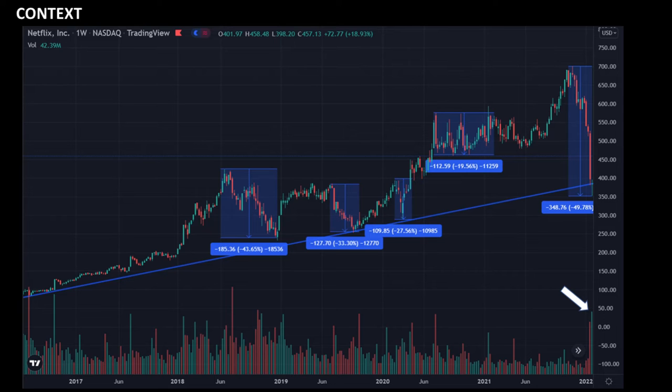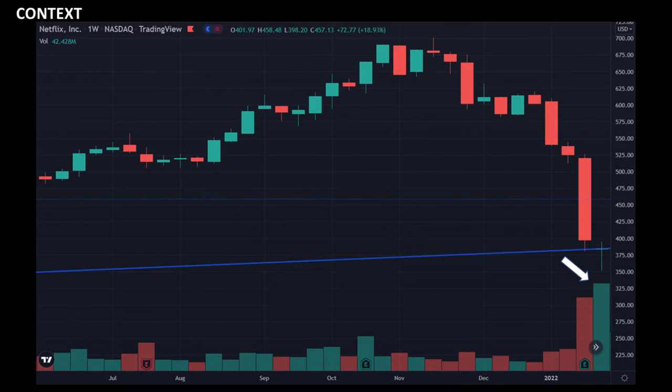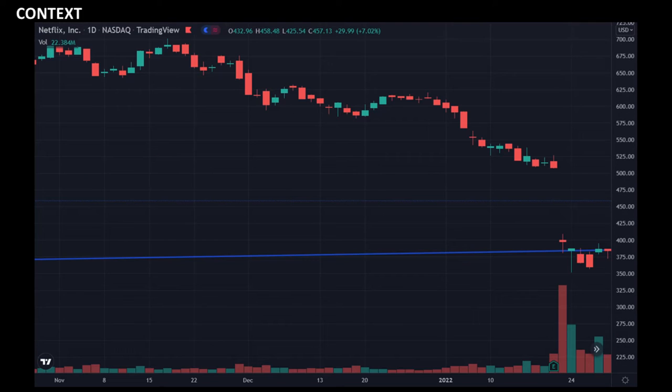Looking at the broader picture, in the weekly chart, Netflix was trading with high volume pretty much at the level of an ascending support line that has been going on for years. This within a drawdown of almost 50% accentuated by the last earnings report. Looking at the daily chart, Netflix managed to hug this line closely during the week.